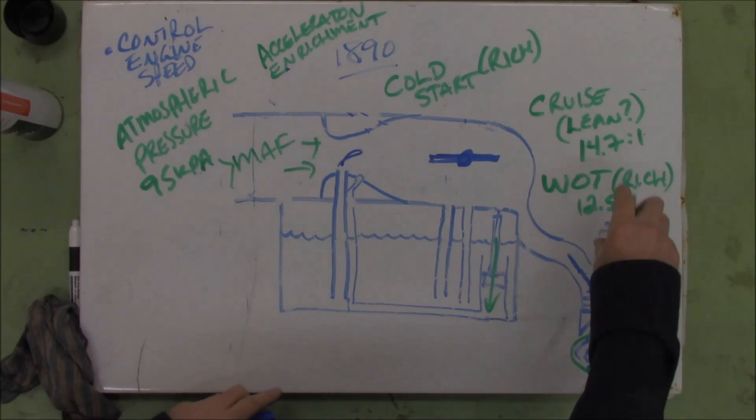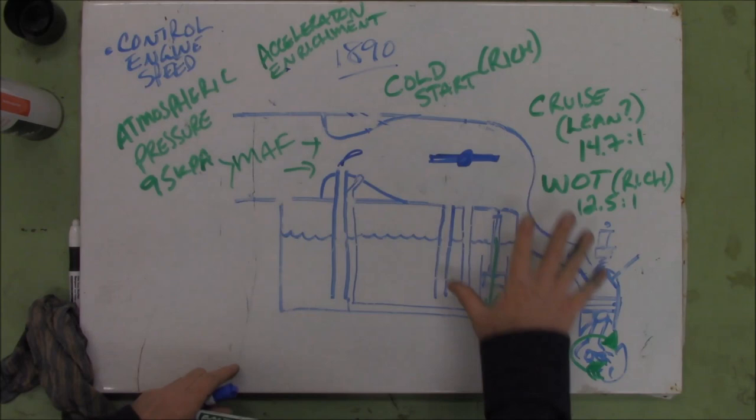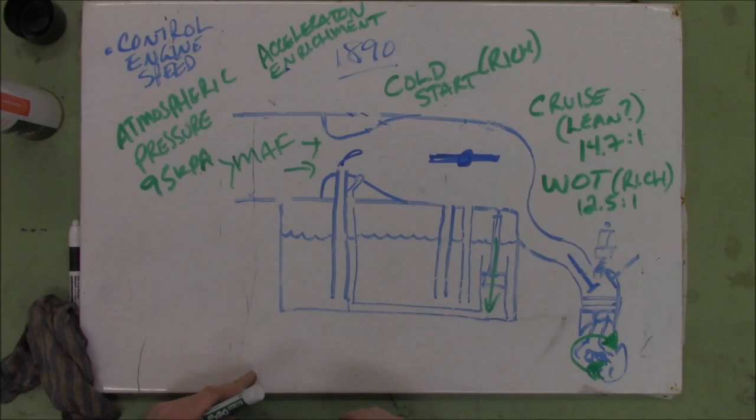So if the holes in here are perfect sizes for cruise, I'm not going to have enough fuel at wide open throttle. If I change everything to work perfectly for full throttle, it's going to be too rich for cruising and I won't get good fuel economy. So what I need is yet another thing to give me a bit more fuel to get 12.5 to 1 when I'm at full throttle. How can we do that?